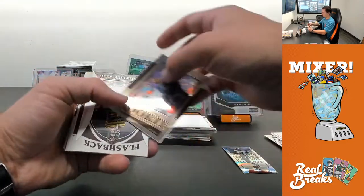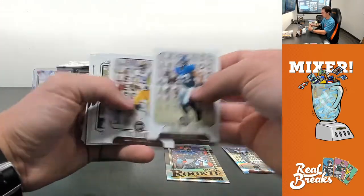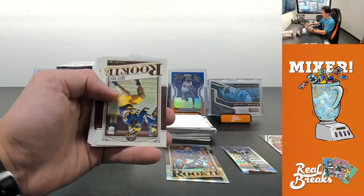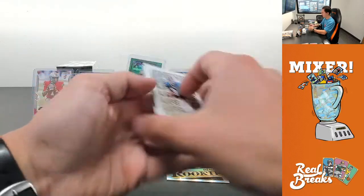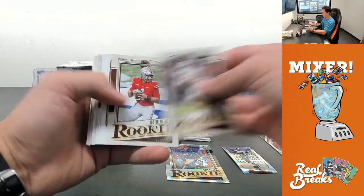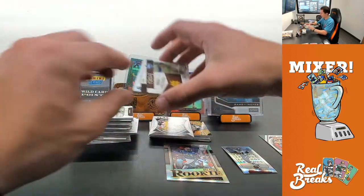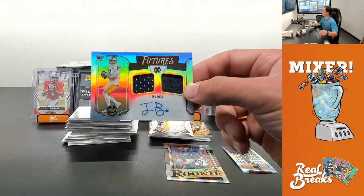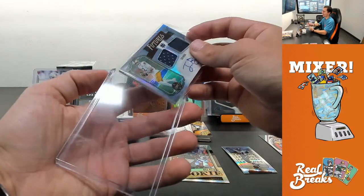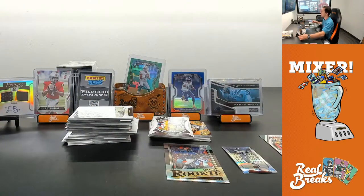Oh, that red is vet base. We've got a Kyle Pitts, rookie Chrome Holo. There we go, Falcons. Green for the ages, Terry Bradshaw out of 100. Cody Pay, Kellen Mond. Justin Fields, rookie base. And our first hit here is Ian Book, Futures Dual Patch Auto. Book is going to the Saints. And Casey Fingerson, there you go, Casey. Kind of an awesome card right there. We'll throw that up on the showcase.